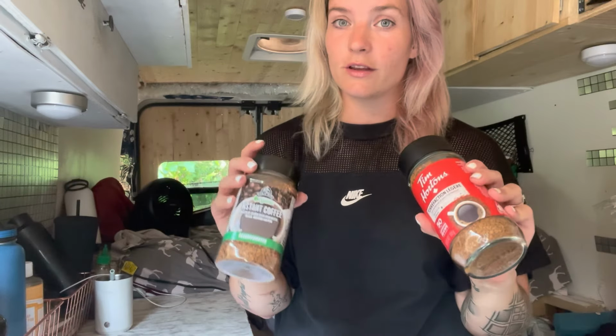So this is it for all the essentials, but I have one more that is essential to me. Instant coffee. You don't want to boil water all day long. Trust me, instant coffee is the way to go. I drink about 3-4 coffees a day. I went to Tim Hortons today, so I have this. I'll reuse it.